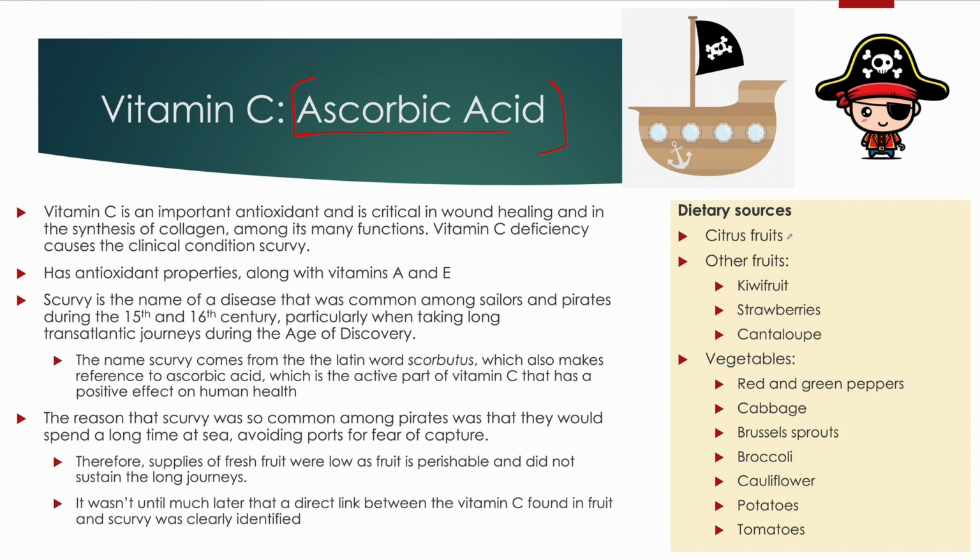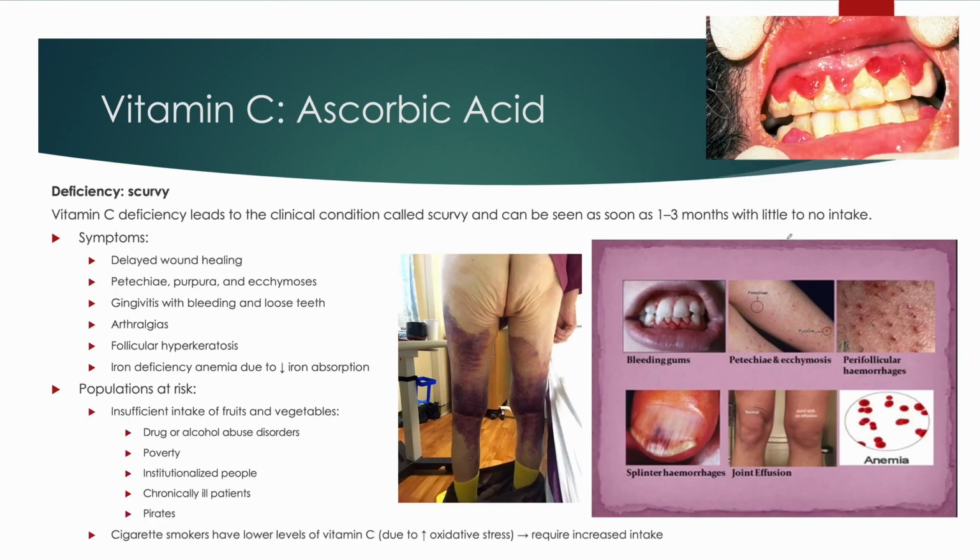And they would start developing the missing teeth and the sores on the legs and things like that. And that has to do with vitamin C deficiency. Eventually they figured out that they could pickle sauerkraut, and they would take that with them and it would not perish. They could use that as a source of vitamin C, which is pretty interesting. I think looking back at history and these deficiencies is interesting.